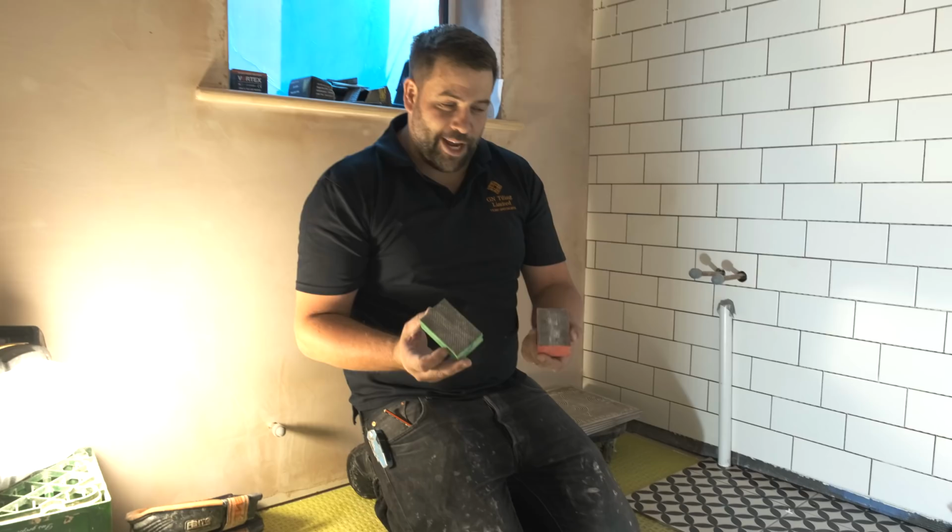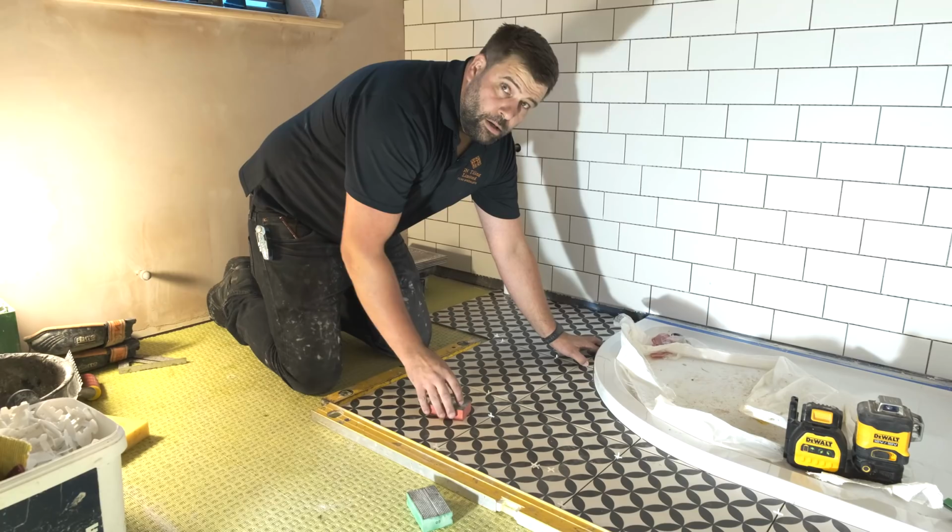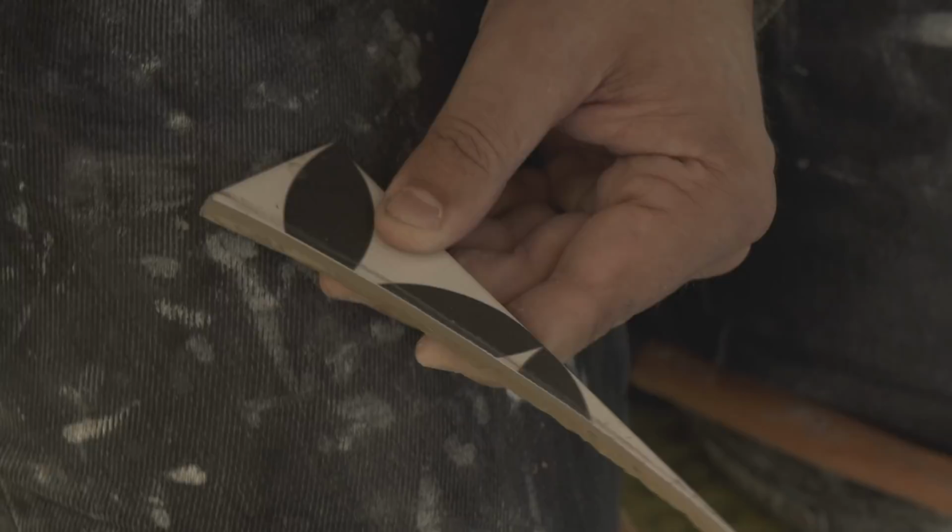So you run your 60 over it first, and what it does, it kills the edge off. What I mean by that is it takes all the little burrs, all the little chips that you've got around that edge that we just got on camera, you lose it all. Off the back of that, then I'll use a 200 grit, so that just basically smooths it. So when you run your finger over it, it does feel really, really silky smooth. That's why I do it.